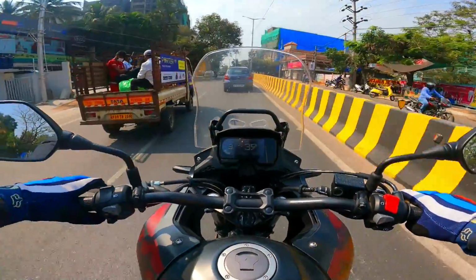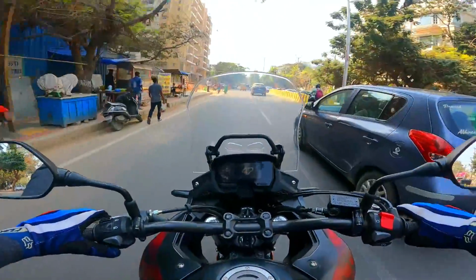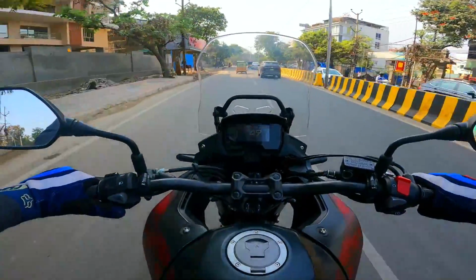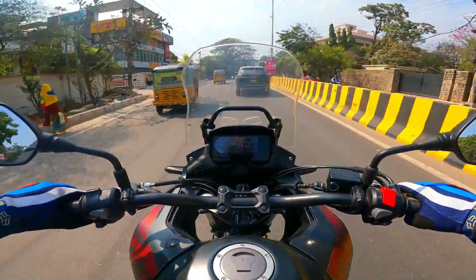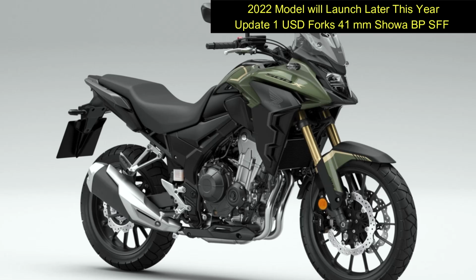And we don't know when it's going to be launched or if it's going to be launched. Maybe it'll be launched in the second quarter, but we have no official word or confirmation from Honda. So first things first, the new 2022 model that has been unveiled yesterday gets USD forks, big piston, separate function forks from Showa, but it is non-adjustable is what I read online, which is kind of a downer.